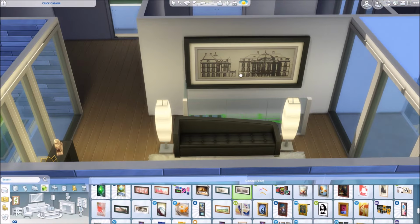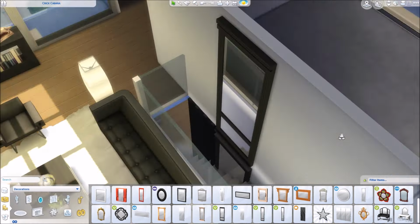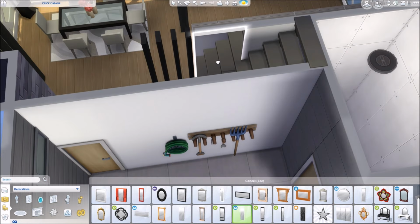I mean, the scenery is not that great here in this part of Willow Creek, but if you would place this in Windenburg, then you have a beautiful ocean view which your sim can definitely enjoy.